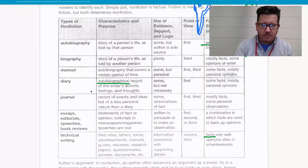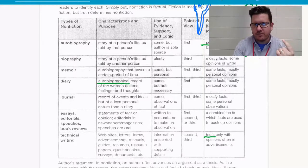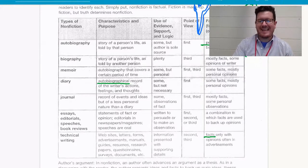So let's take a look at memoir. It's an autobiography that covers a certain period of time. There's not a lot of use of evidence. There's not a lot of support, but what is there is personal. So we're talking anecdotal. Anecdotal evidence is personal evidence you have for something versus scientific or objective evidence.